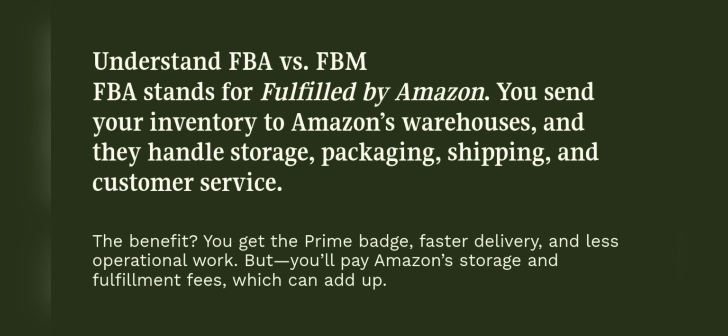You send your inventory to Amazon's warehouses and they handle storage, packaging, shipping, and customer service. The benefit, you get the Prime badge, faster delivery, less operational work, but you'll pay all Amazon storage and fulfillment fees, which can definitely add up.